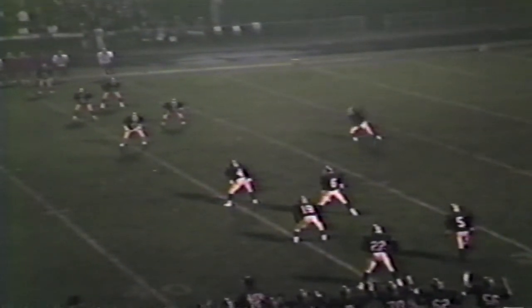The deep man digs in. Number 2, John Ward on the near side. And May puts the foot through a hand over end kick. It comes all the way down and out of bounds at about the 22, 23-yard line.